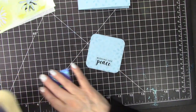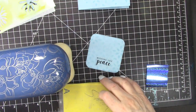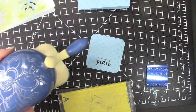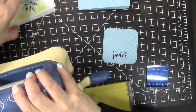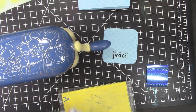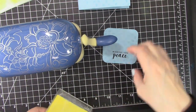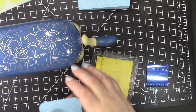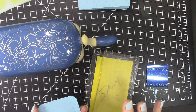Now I am pulling out my Baby Blue by Tattered Lace. It's a mini die cutting machine, and it does work for this because we're just doing very small pieces. I normally am using my big one on the side, but I just wanted to be able to show you the whole process. So the only thing that we're using to attach this foil and this adhesive is pressure.